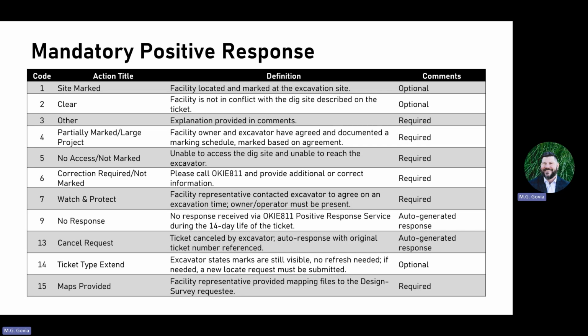Ticket type extend, when updating a ticket, right? Because tickets are only good for 14 calendar days. When updating it, you'll have the option of either having lines remarked or just extending the life of the ticket by just saying, I've already preserved all my markings. I'm just going to be out here digging for another 14 days. So we're going to give you that option.